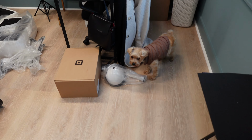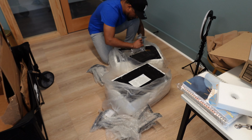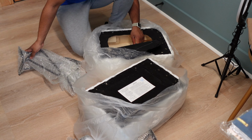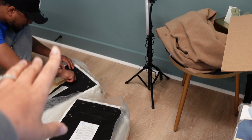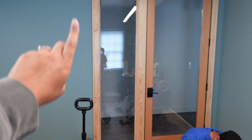So right now we're just unpacking the last few boxes I need to unpack. These are my chairs that I was waiting for to go right here, just in case someone has a guest or something. And now we can finally put the film on the window and then hang that mirror up right there. So that's all we have left to do, and then I'll finally be all set to go. So yeah, that's what we're about to do.